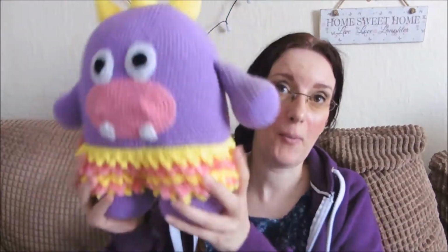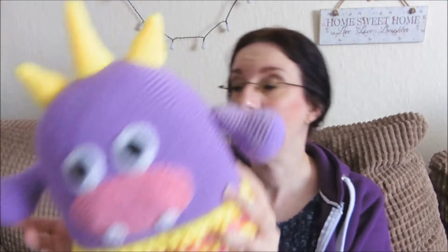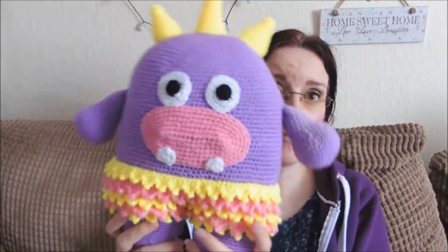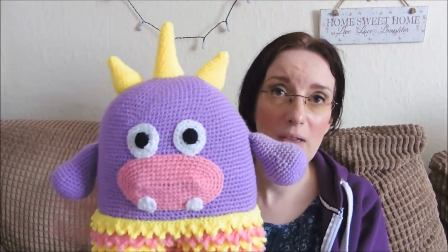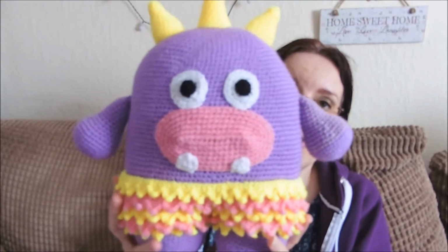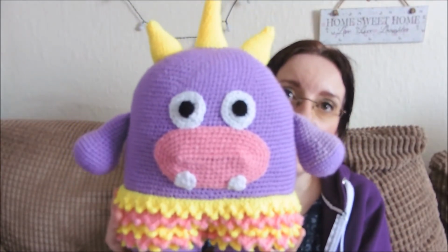So today we're going to be looking at this big old beast. It's come out a lot bigger than I expected, but I didn't actually look at the measurements before I started the pattern, so it's my own fault. But I think it's come out really cute. I've kind of followed the rough colourway for the pattern. I have gone off yarn as per usual, used what I've got in my stash. But I think it's super cute.